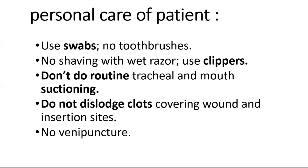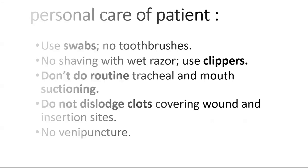And don't try to dislodge any clots over the wounds or any clots over the cannulas and at the insertion sites also. And don't try to do recurrent venipunctures too, because that also will lead to hematoma formation. That is also very much dangerous here.